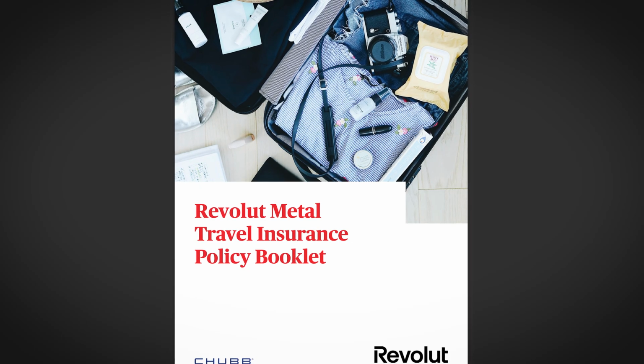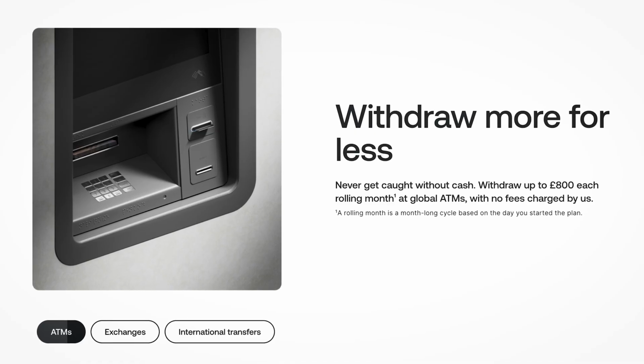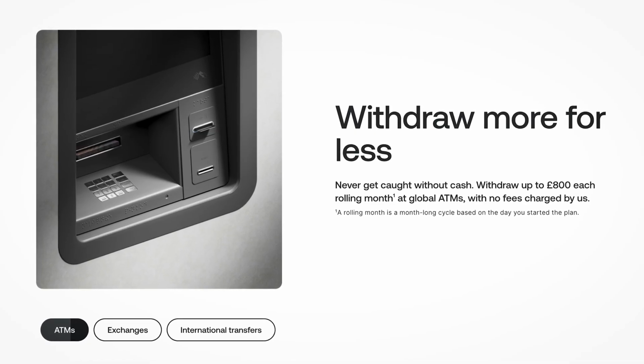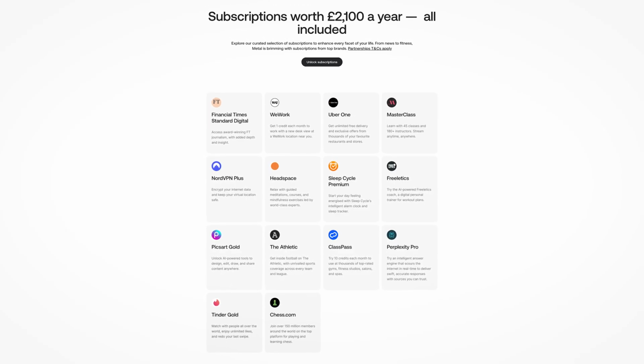But there's a problem. When you look closer at where the value really comes from, the plan starts to lose its shine. The travel insurance is hardly compelling, and we'll talk about why shortly. The ATM perks and other banking benefits just aren't that impressive. And when you find out that most of the value comes from third-party subscriptions, you're left with a bigger question. Is Metal a financial upgrade or just another subscription trap?